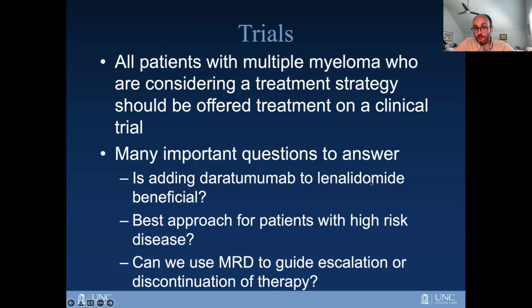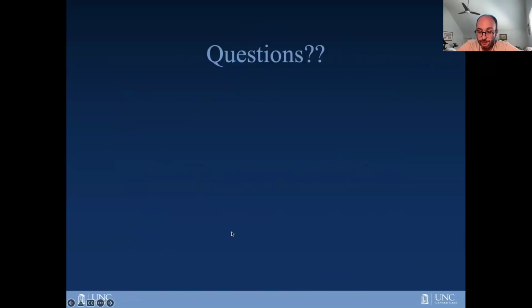Okay, so trials, I do trials. Most myeloma docs do trials. I think all patients with myeloma should be offered a trial at any fork in the road of their treatment. There's many important questions to answer in the maintenance setting. I mentioned, is adding Dara to Revlimid beneficial? What's the best approach for patients with high-risk disease? And then can we use minimal residual disease to determine who needs more maintenance and who needs less?